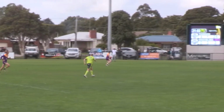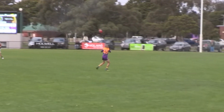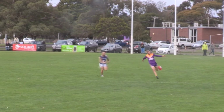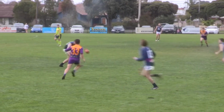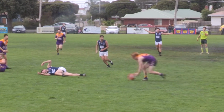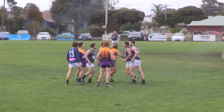Tunbridge is there by himself, just has to take the mark. Look at Wiseman this side of the ground. He sees him, and he goes to him now. In some space. He tries to get the ball, and he goes on his left boot. Kick wasn't good. But Meeson, he comes through. Oh, he's got him too, but he's up again.